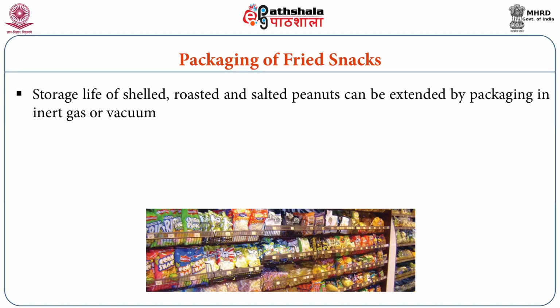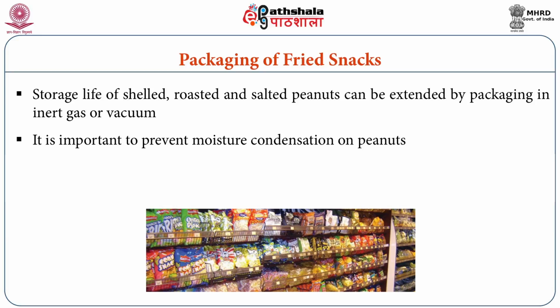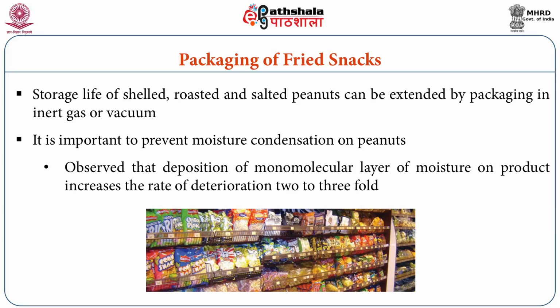The storage life of shelled, roasted and salted peanuts was reported as 3 weeks at room temperature, but it can be extended by packaging in inert gas or vacuum or by lowering the storage temperature. It is important to prevent moisture condensation on the peanuts, since it has been shown that deposition of a monomolecular layer of moisture on the product increases the rate of deterioration 2 to 3 times.